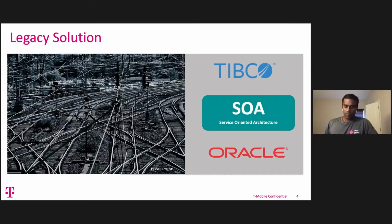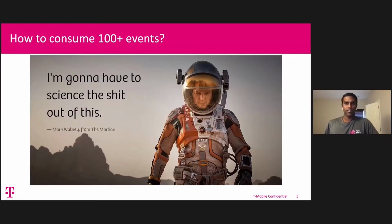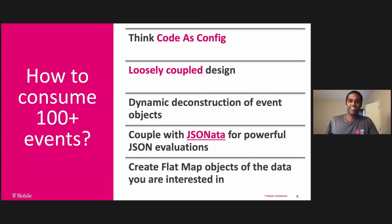So we thought, let's think a little different. We thought a little bit like the greatest hero, Mark Watney: let's science the shit out of this. And he said, let's think different. Why do you have to think code? Let's think code as a config. Can I actually not parse hundreds of different data models? I don't have to do that. Let's break that first. And out of that came a loosely coupled design.